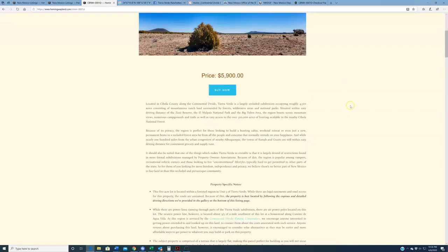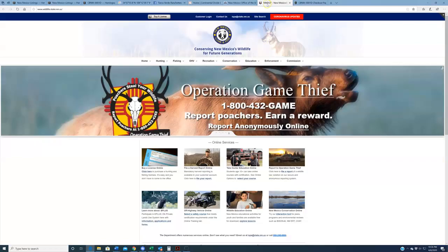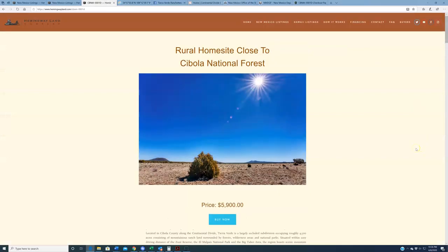Oh, by the way, guys, one link I forgot to point out. New Mexico Game and Fish Department. Click this link. It's going to take you to their website. This, as noted, is Cibola County Forest. You want to find out what it's going to take to get a license to go hunting out there if you don't already have one. I believe it is in Game Unit 10, I think. I may be wrong on that. But that, too, will be a good website for research purposes. All right, now I'm done.